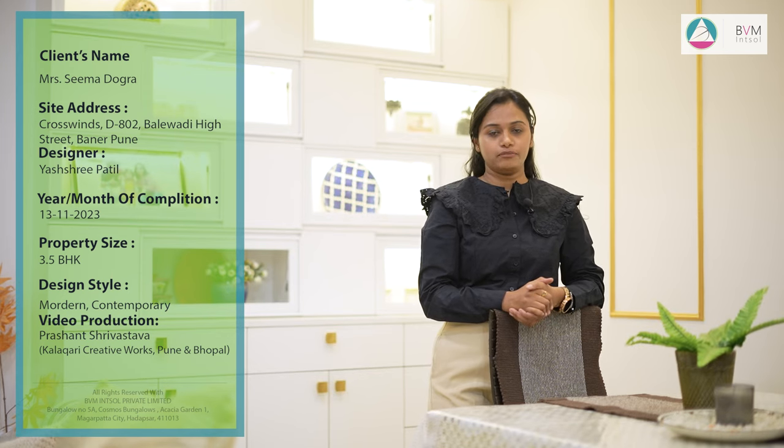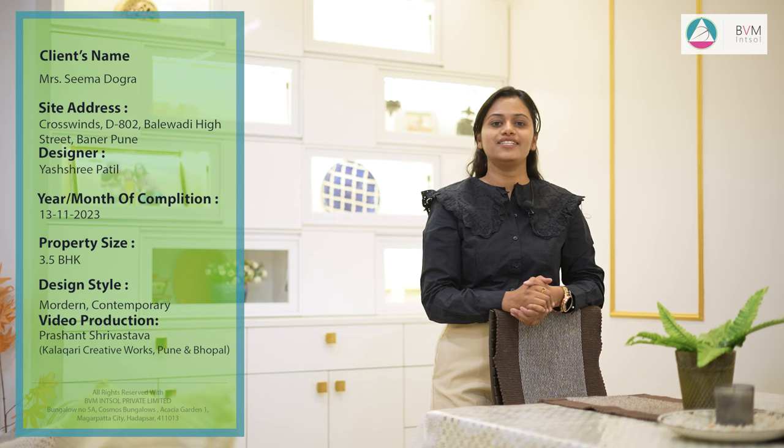It's a 3.5 BHK apartment owned by Mr. and Mrs. Dogra. Come, let's have a tour of this beautiful home.